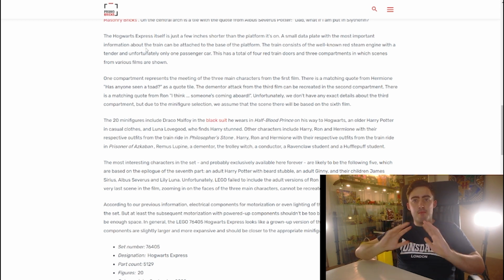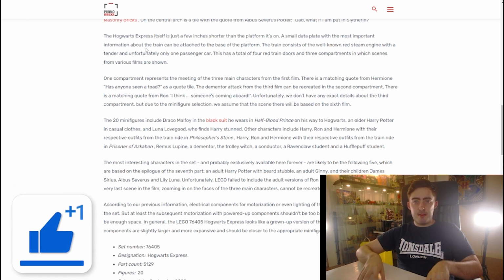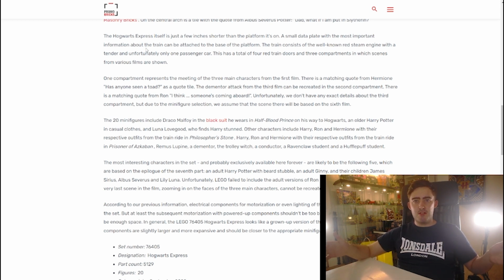It won't be motorized. It won't be like the Disney train from a few years ago. It's not going to be like the 2018 version of the Hogwarts Express. It's going to be a proper, maybe 8 to 10 wide Hogwarts Express, and it's going to be hopefully minifigure scale. That would be absolutely fantastic. Probably at 90 centimeters long or 100 centimeters long with 1 carriage. That's got to be pretty close to minifigure scale at that point. So I'm really excited for that.